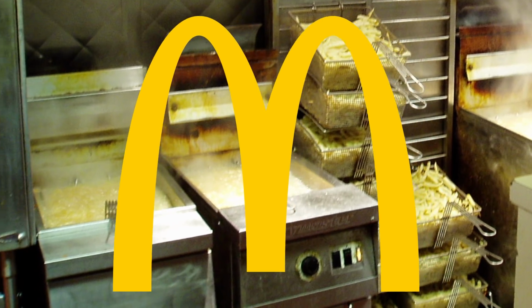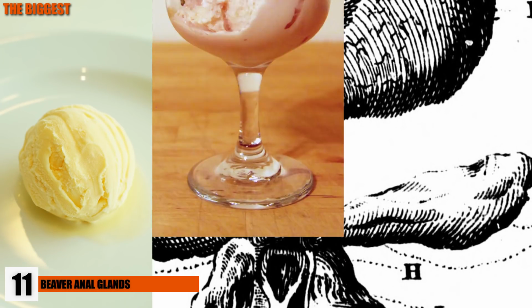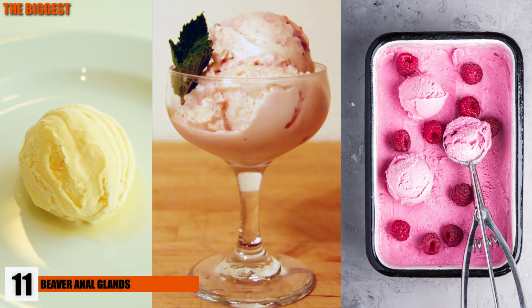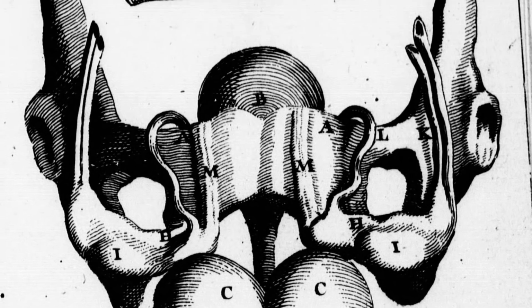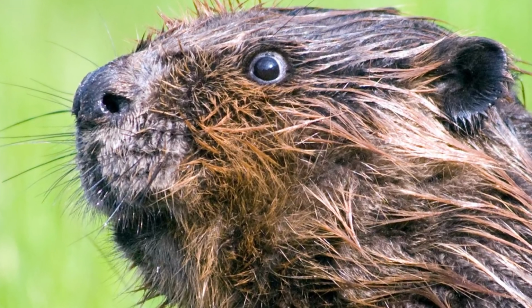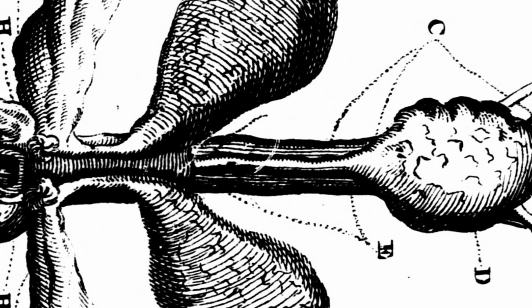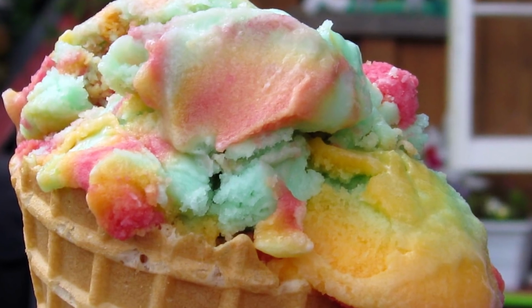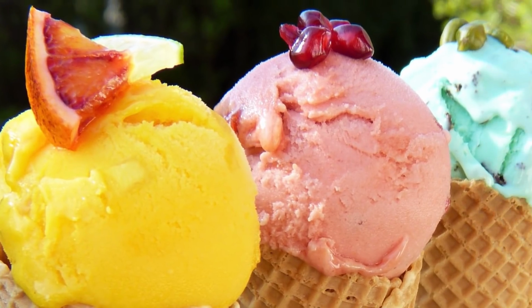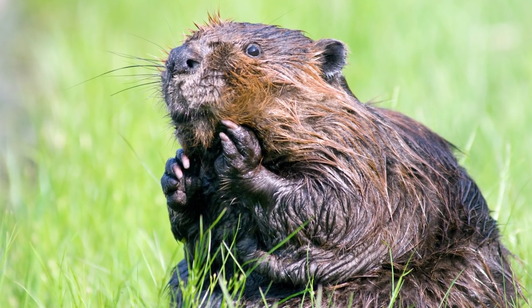Number 11. Beaver anal glands. Many things that are vanilla, strawberry, or raspberry flavored often derive part of their sweet flavors from something called castoreum. This stuff can be found in the anal and urine secretions of beavers. The castor sacs of beavers are an FDA-approved food additive and are described as natural flavoring. Be aware of any ice cream or sweets you eat that are described as having natural flavors. You may just be tasting the flavors of beaver au naturel.